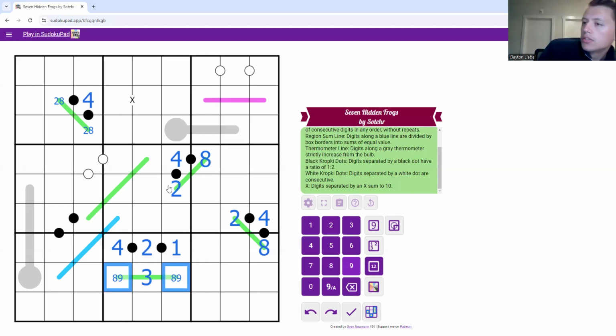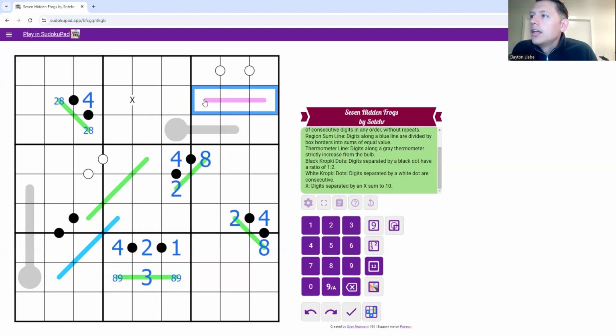Okay. So maybe let's turn our attention now to this magenta line, because there's not a 4 on it. And as soon as there's not a 4 on it, there's not 2, 3, 4, 3, 4, 5, 4, 5, 6, anything like that. So our options are 1, 2, 3, and it can't be 1, 2, 3, can it? Because there's a 10 pair here. And a 10 pair is going to require a low digit, won't it?